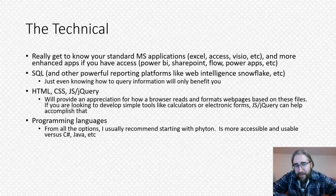And then lastly, I put programming languages on here. And generally, if you've never programmed in your life, I would advise trying Python, just because it's more accessible, more usable than some of the other languages. I think the other ones really benefit if you go through a college class or something of that nature to go through all the nuances. I feel like Python can be picked up a little bit easier for beginners. But again, it's really just getting you more appreciation of how computers think. How do databases work? All those types of things. All beneficial.